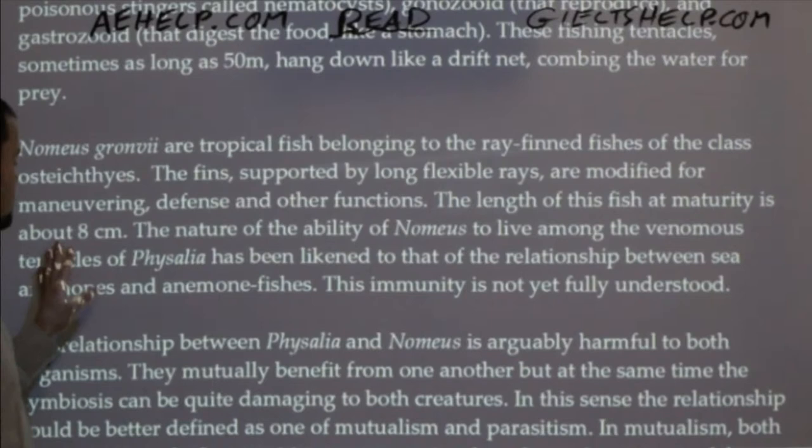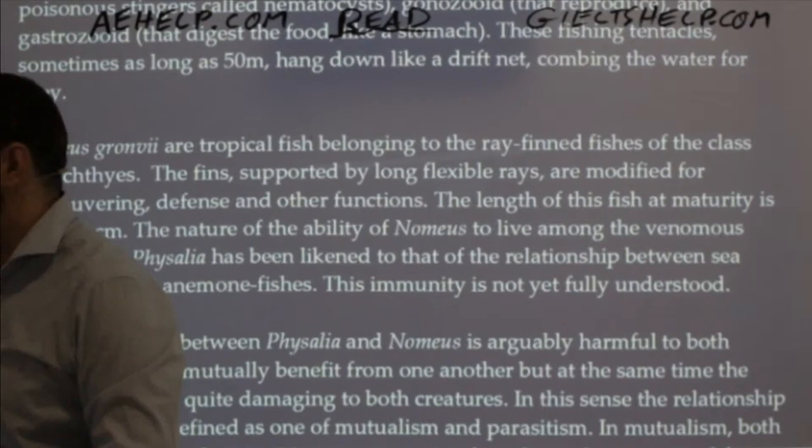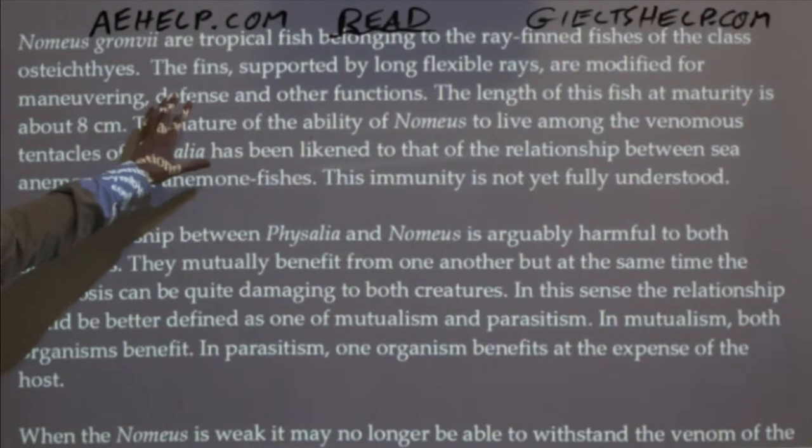The nature of the ability of Nomeus to live among the venomous tentacles of Physalia has been likened to that of the relationship between sea anemones and anemone fishes. This immunity is not yet fully understood. Okay. So, again, keeping that visualization.